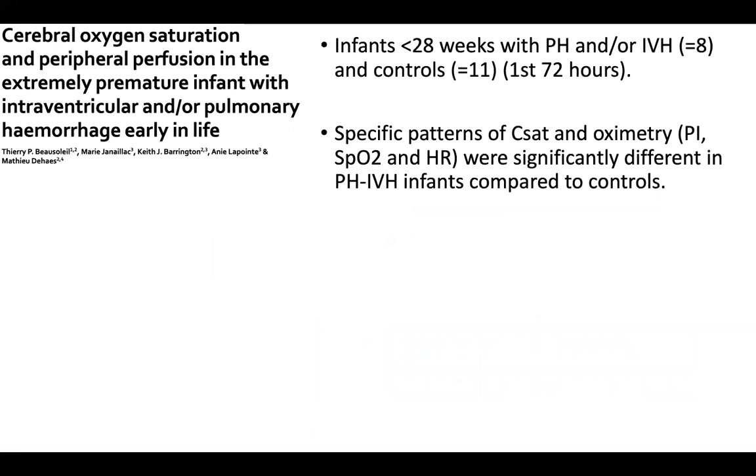The group from CHU Saint-Justine at the University of Montreal recruited infants less than 28 weeks with pulmonary hemorrhage or severe IVH. So they had 8 patients, and they compared them to 11 preemie controls. They looked at them in the first 72 hours of life, and they found specific patterns of cerebral saturation and oximetry that were significantly different in those with the pulmonary hemorrhage IVH compared to control. And the thought is that these are markers of diastolic steal secondary to potentially the ductus.